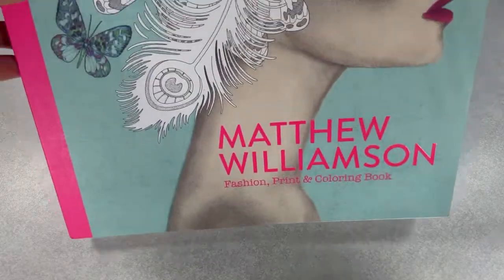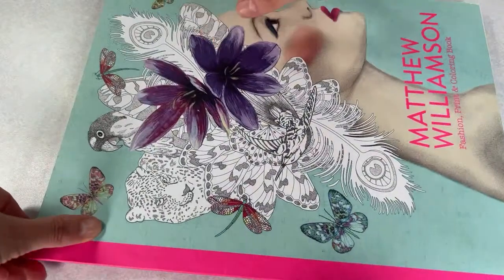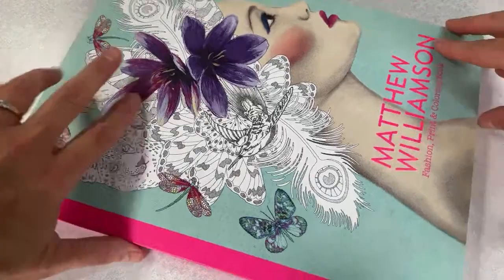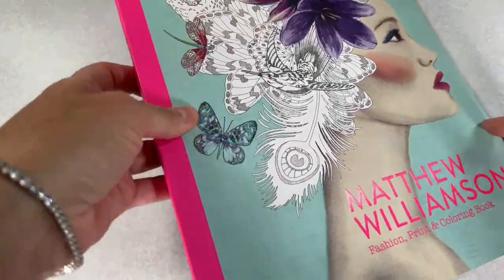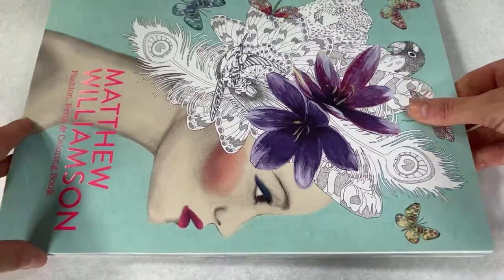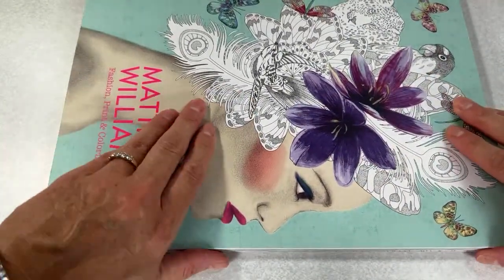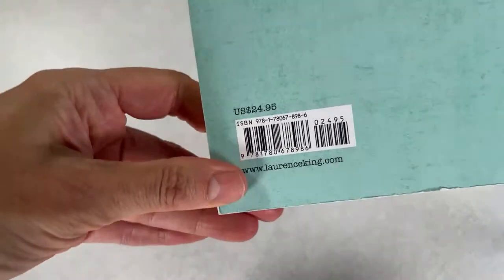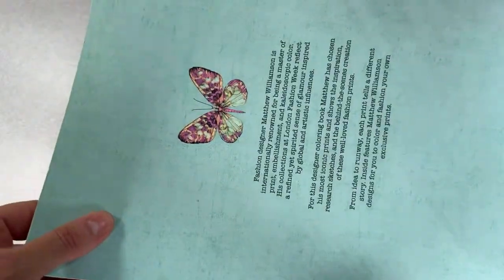Okay. Let's look at a couple coloring books. Let's look. This one is brand new, you guys. Are you ready? This is a Matthew Williamson. And we have beautiful butterflies on the cover. Super pretty. Try not to knock the tripod down. It's a really big book, as you guys can see. Fashion, print, and coloring book. That's the retail price. Butterfly on the back.